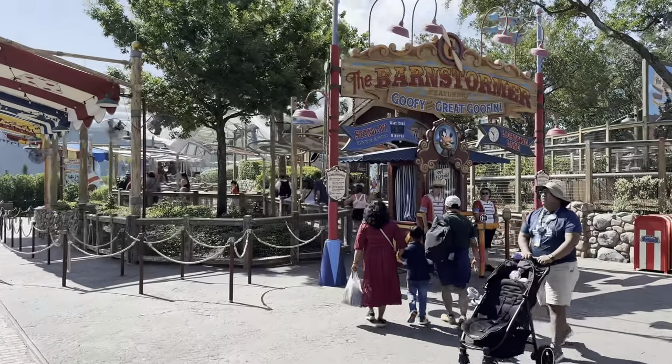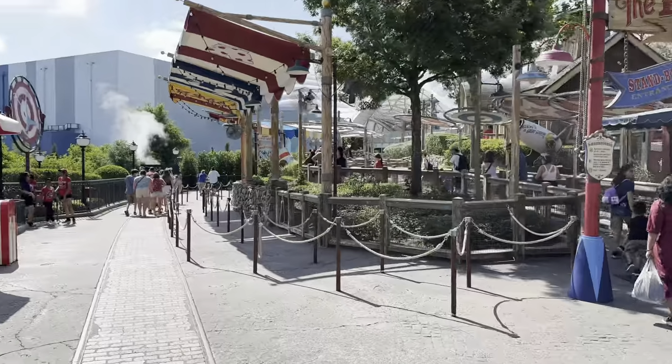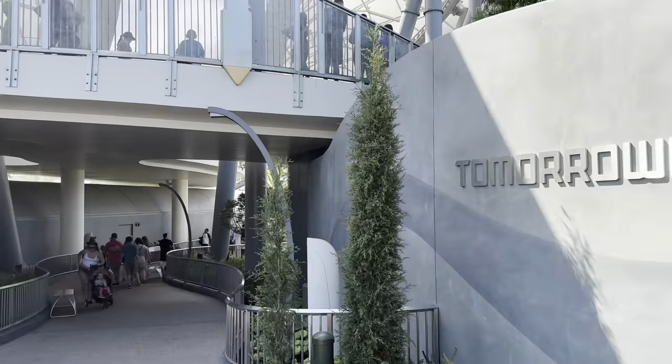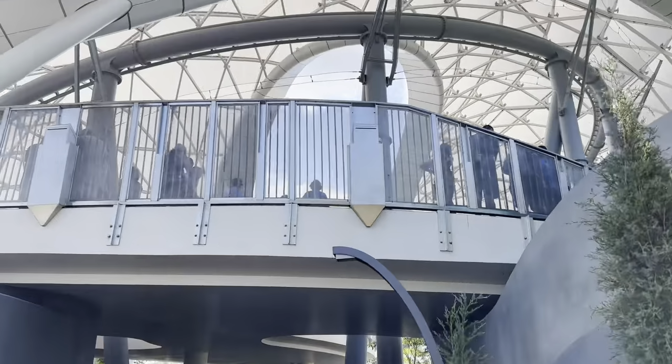What a lovely ride. That definitely beats walking all the way across this park. So right now I'm going to show you this cut through I was talking about. It's right here next to the Barnstormer. Basically, you're gonna go just to the left of the Barnstormer and you'll see this pathway. It's gonna lead us under TRON and into Tomorrowland.